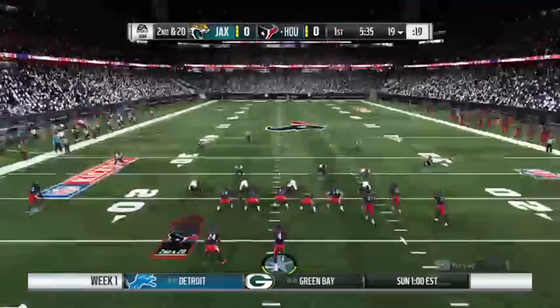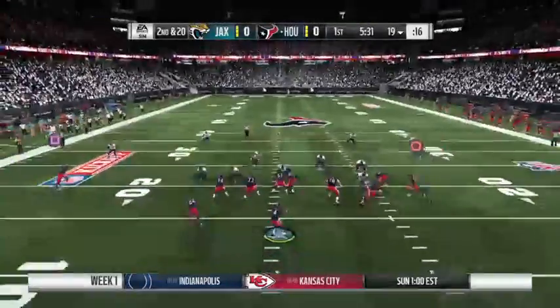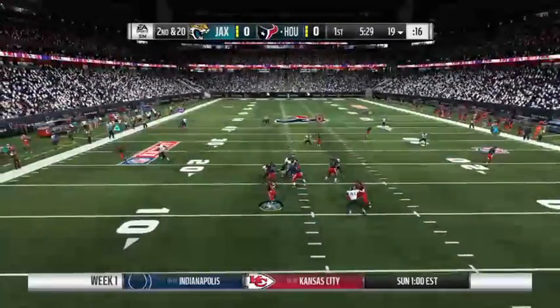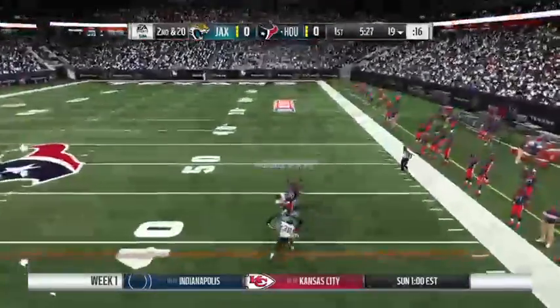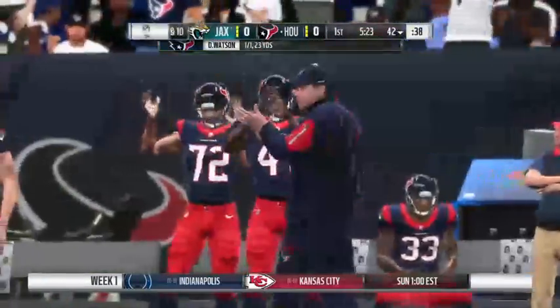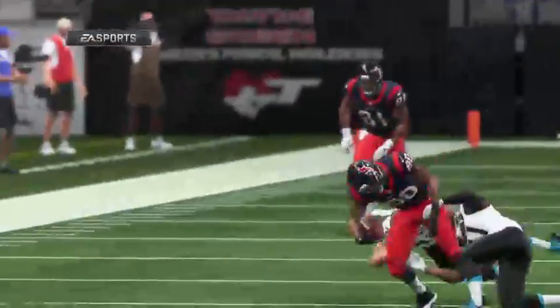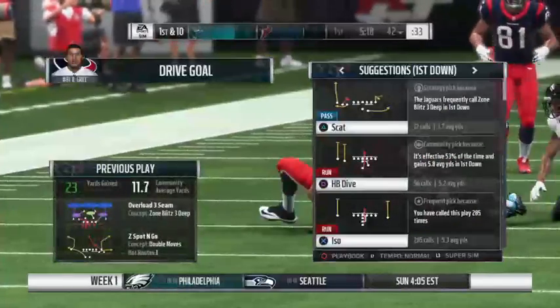Flag 22! Flag 22! Come back, come back! A shotgun snap for Watson. Goes to the right side here, complete. And he's brought down after a good gain. 23 yards on the play. A great job pulling that one in from a guy, as we know, who can really blaze. He's got a lot of speed. And that speed can work for him so many different ways. Sometimes he just takes off and goes.